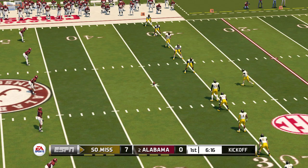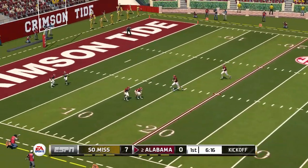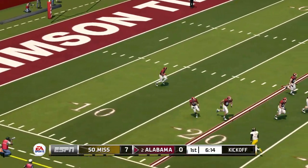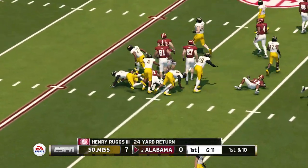Everyone's all lined up and ready for the kickoff. He'll take it from the two. He's taken down at the 25-yard line.